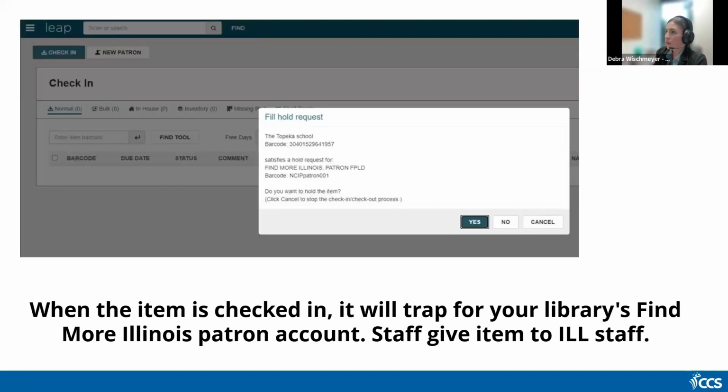When that item is checked in, it will trap for a special patron account, a special Find More Illinois Library patron account set up for your library. At that point, when staff see, oh, this hold request is satisfying a hold for our Find More Illinois account, they would know then that they can give that item to ILL staff to finish processing on the SHAREit end.